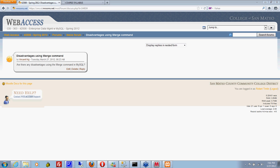Trying to think. Well, it's always a good idea to back up your table before you do that. That would probably be one of the main things, in case you have any issues. I mean, it basically uses some extra disk space because you're creating essentially a temporary merged table.